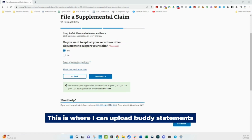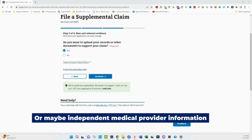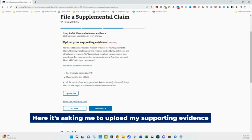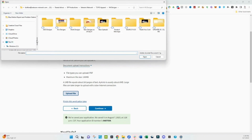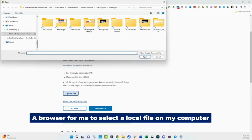This is where I can upload buddy statements or personal statements, or maybe independent medical provider information or supporting evidence, such as nexus letters. And because I have that information I want to upload here, I'm going to select yes, and then I'm going to click Continue. Here it's asking me to upload my supporting evidence, and I'm going to click Upload File, in which it's going to pull up a browser for me to select the local file on my computer.